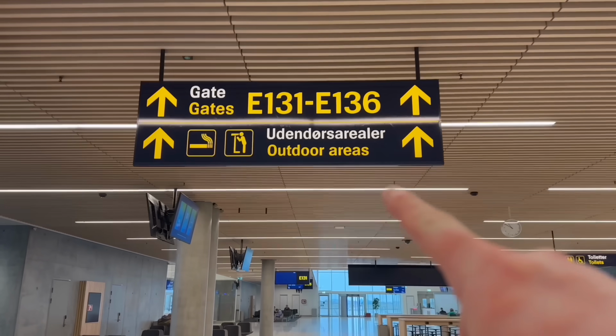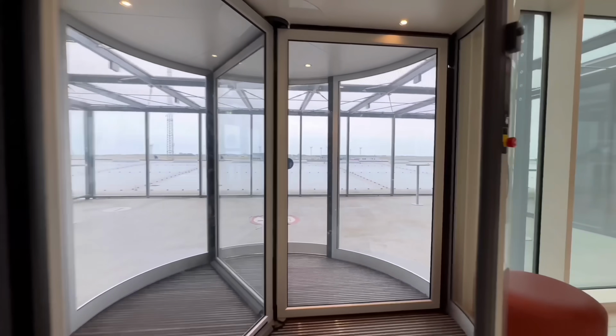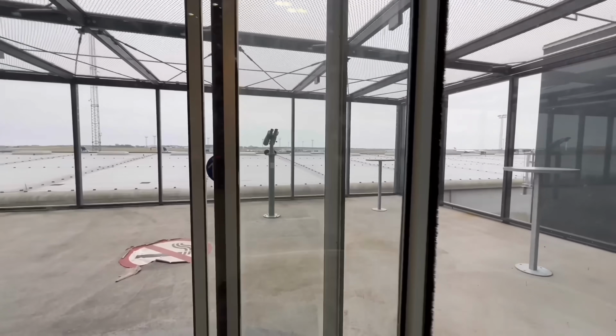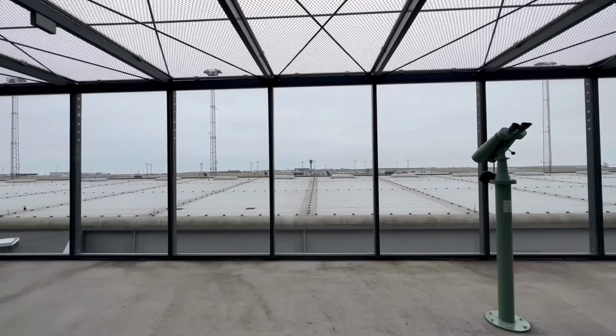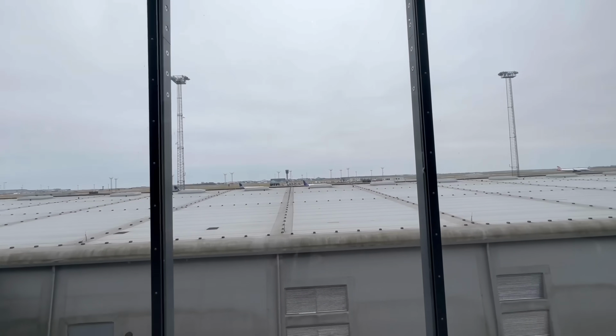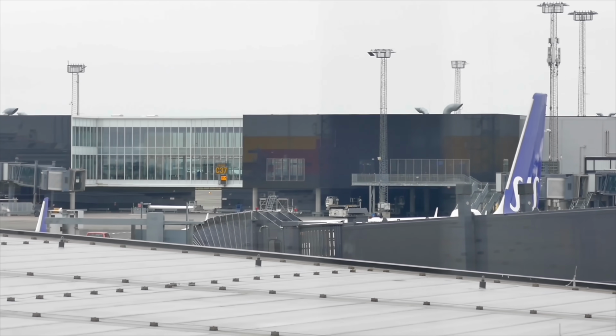Ooh, outdoor area. Now, I'm not complaining about the outside terrace. I love a bit of outside space at an airport, but sod's law, not only is my gate the furthest one from the lounge, but the aircraft is hidden behind all of that gubbins there. Absolutely typical.